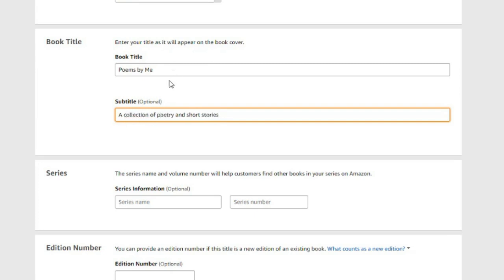So one thing to remember, your book title is searchable, your subtitle is searchable. So when you're planning out your title and your subtitle, you do want to have some keywords in there because these weigh heavily in the search algorithms. So collection, poems, poetry, short stories, these are the sorts of things people search for.